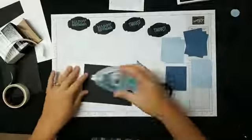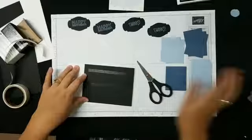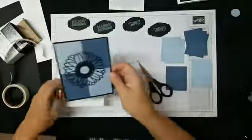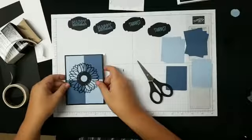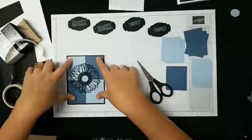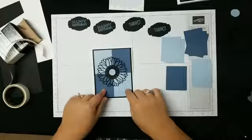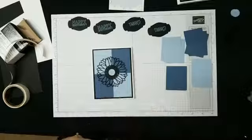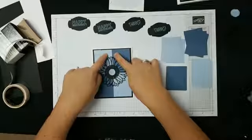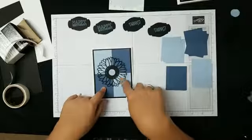I want to also show you simple cards can be fairly quick. Now there's a time and a place for it, but you don't have to always have cards that take 3 hours to make, okay? So this is a quick card. Some ways to dress this up: you can stamp on the background, or you can do an embossing folder.